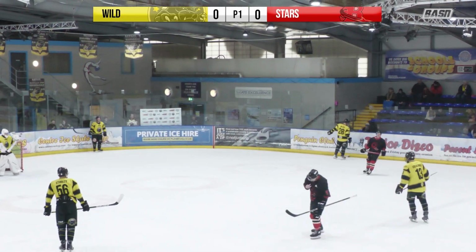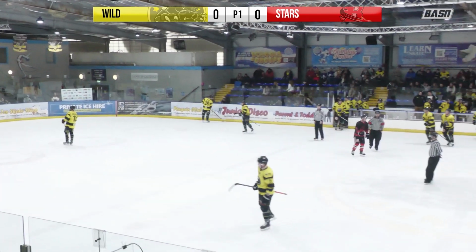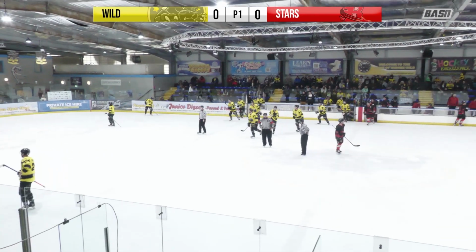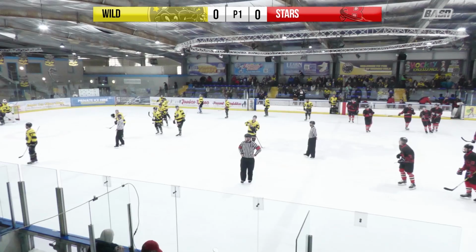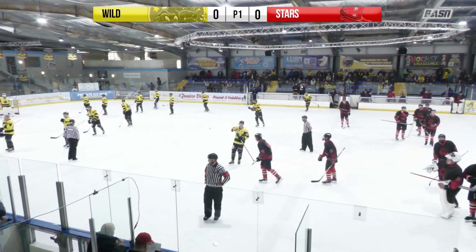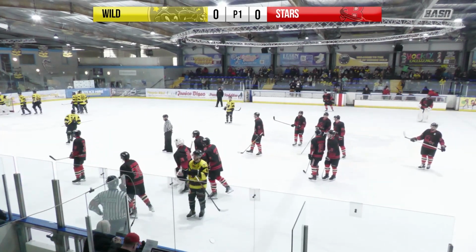And there's your buzzer. And so George, well, yeah, a very interesting first period there. Both teams coming flying out the blocks, both wanting to grab control of the game. First 10 minutes saw Widnes banging on the door, but as the game settled, Billingham came into it. It's still all to play for as we go into the second period.